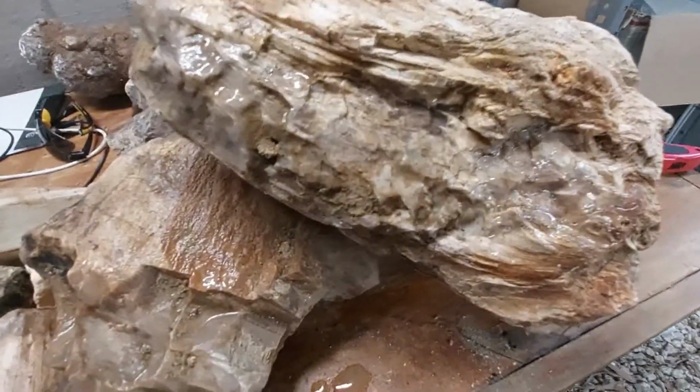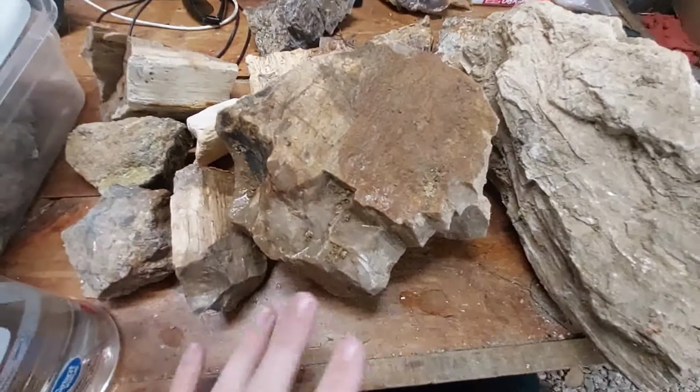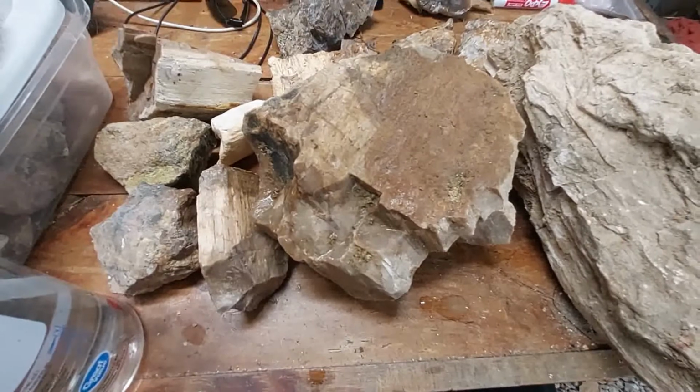But still a gorgeous piece of wood. I'm going to pick a piece of this, put it in a saw, and maybe make a cab so that you can see that.